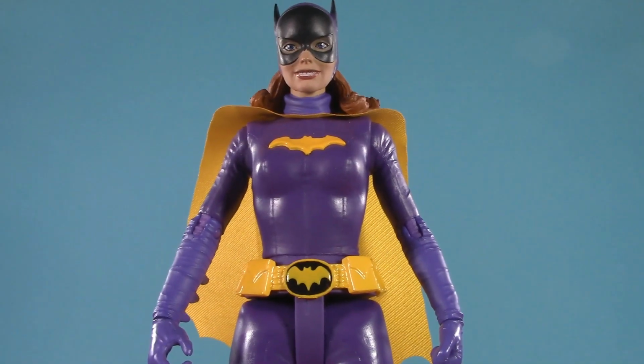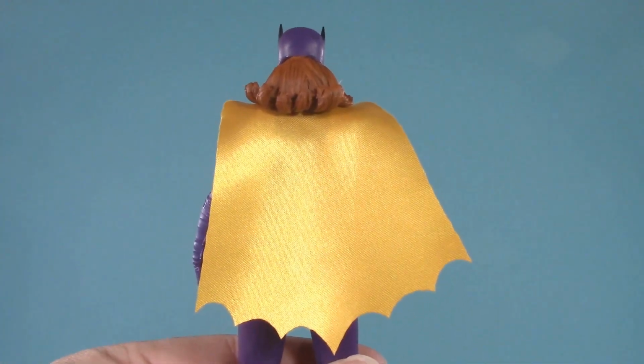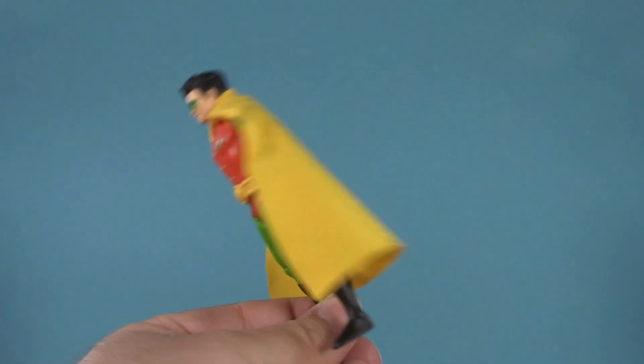On the show, Batgirl's cape was purple on the outside and gold on the inside. This one, however, is all yellow, more like Robin. It's the same thing that McFarlane did with Superpowers Tim Drake.